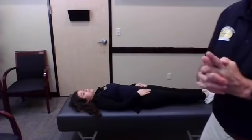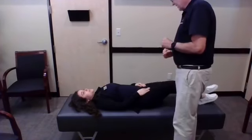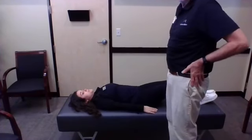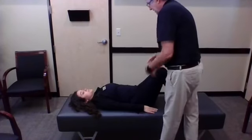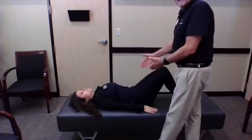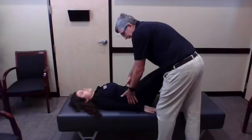The second exercise is called a pelvic tilt. Diane, bend your knees for me. Now, since you've got that forward rotation of the pelvis, we're going to do an exercise to help take the pelvis the opposite direction. So I want you to bring your knees all the way up for me. And what I want you to do is tighten your stomach muscles and try to push your back into the table. Now, you may or may not be able to see that, but what happened when she did that, her pelvis rocked like this.